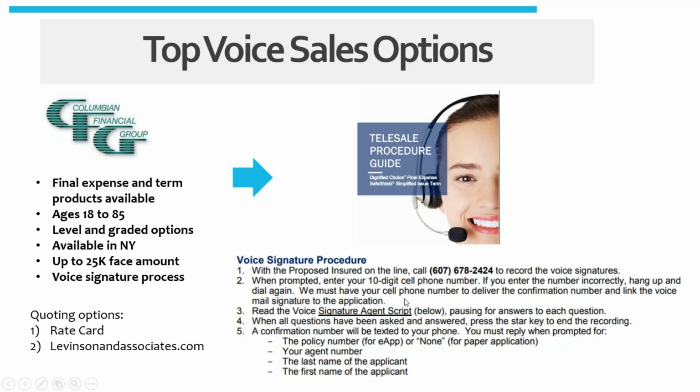You'll see I screenshotted that as well for you. You call the phone number, which is their direct line for their interviewer. You will then provide your cell phone number, and they will send you instructions to do a recording. So you have to record basically the conversation between you and your client. You're going to answer some questions with your client. It only takes a few minutes to do. Once they attest to those questions, you're going to end the recording and submit that to the carrier. So it's all done through this voice application system by you sending in your 10-digit cell phone number, okay? So that's all you need. You just need your agent number, the name of the applicant, and then you start asking those questions to your client.